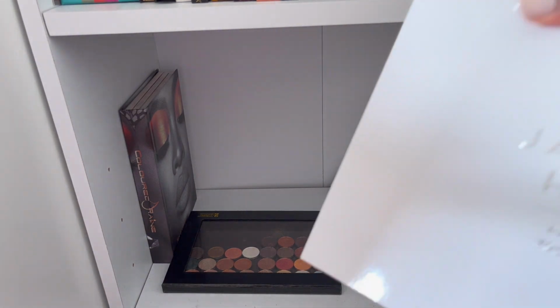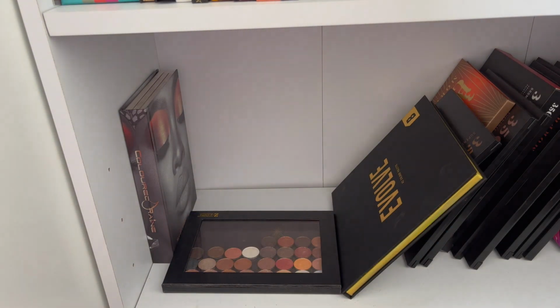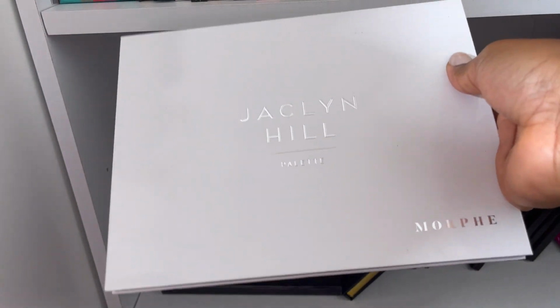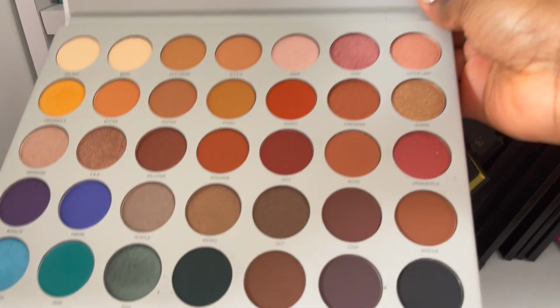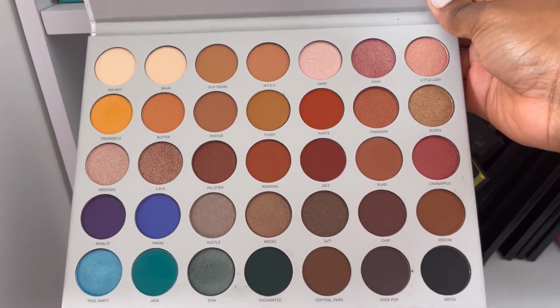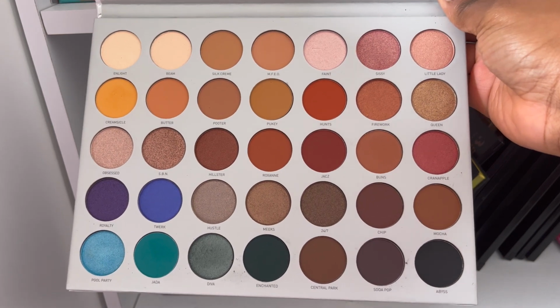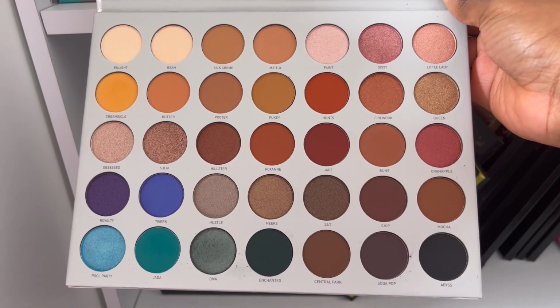And then this is the, let's do the first one. So this is the Jaclyn Hill palette. I had the original, but I gave the original to my sister, so I bought another one. And I know there's a lot of stuff going around, people saying that the formulation is different, blah blah blah. To be honest, I don't notice any difference. I've used this a few times, and as I said, I get along with Morphe palettes, so I don't know what I was looking for. I feel like the performance was great. The neutral tones are gorgeous, pops of color.